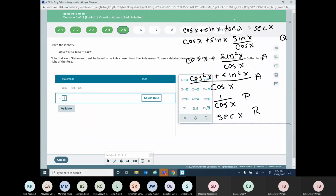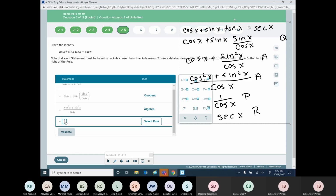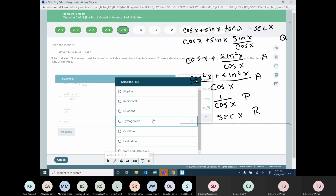Typed it all in. So the first one is quotient rule. So cosine x plus sine x, and then sine x cosine x. And that's quotient. Next two algebra steps I can put together. So top is going to be cosine squared x plus sine squared x over cosine x. And that's algebra. That's the other reason about writing it down before you type it all in, is it's going to save you typing in a bunch of extra steps that you don't have to. Now this one becomes 1 over cosine x, and that's Pythagorean. And then secant x, and that's reciprocal.